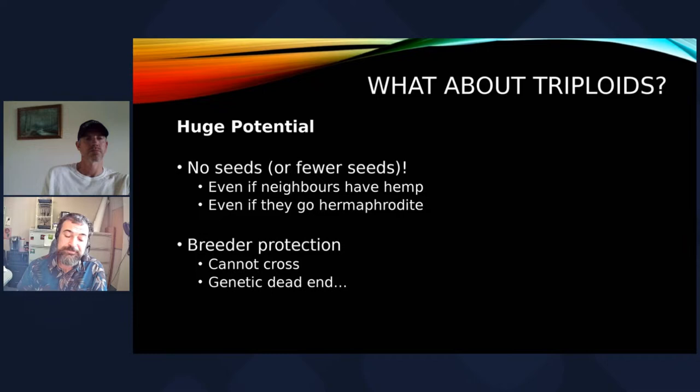It also provides breeder protection. The obvious thing here is that if you're producing outdoor, or even in some indoor settings, you don't get any seeds. But of equal importance is that if you're a breeder and you're putting years into developing this really special strain, triploids give you a mechanism to protect other people from using that in their breeding programs, right? If you want to release these genetics, but you don't want your competitors to have access to your genetics to breed with, this is a tool that you can use.